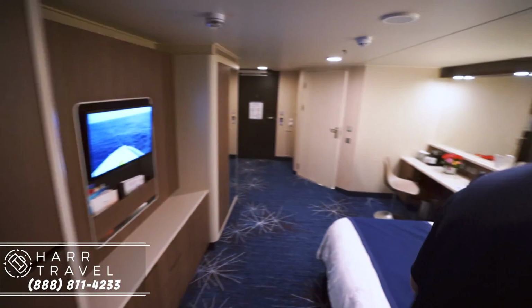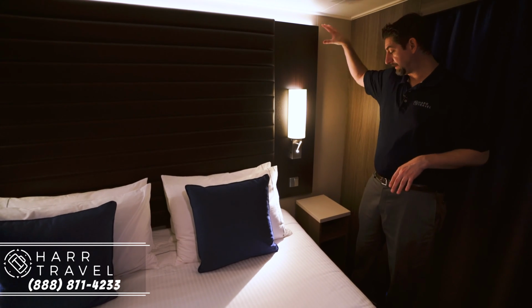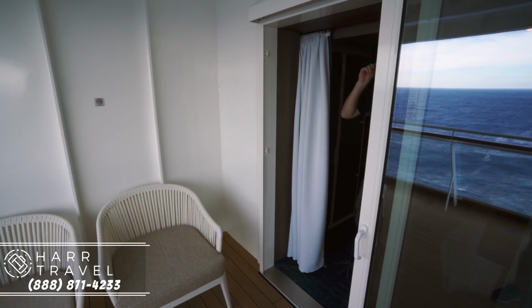Okay, head over to the other side of the bed. Right here, you're gonna have the light. So you got a reading light, you've got a USB plug, a lamp, and then also the backlit here and a little bit of storage on the side. So, but what really makes this room unique and what I love the absolute most about it is that it has an aft-facing balcony. All right, so now I'm heading outside.